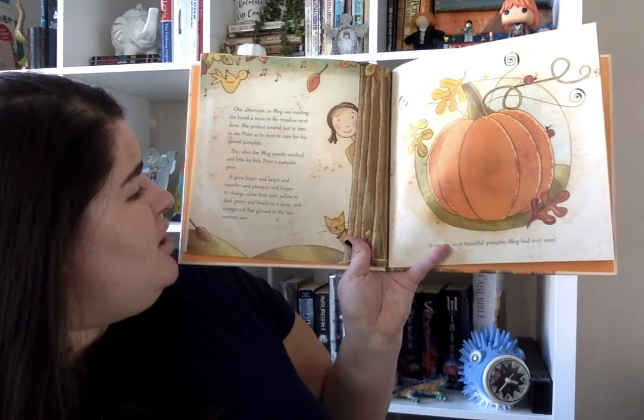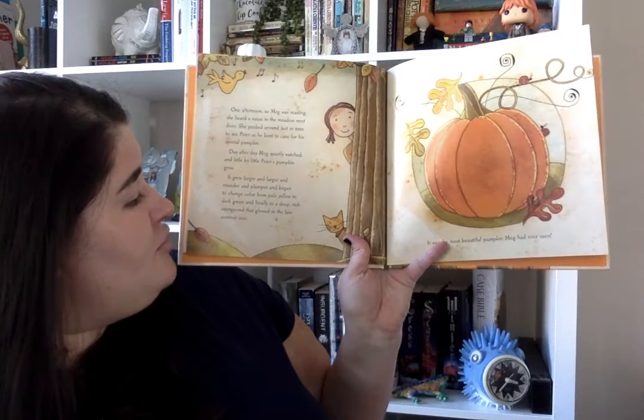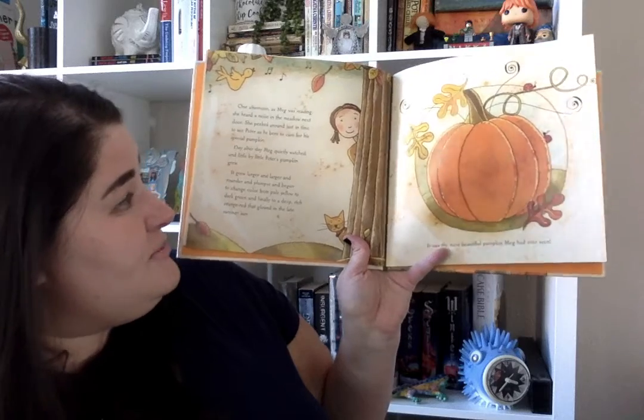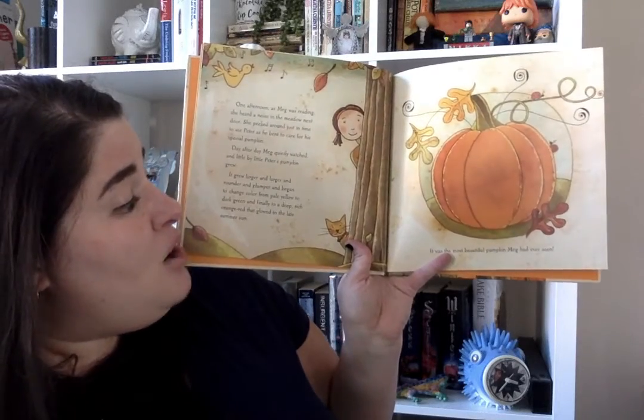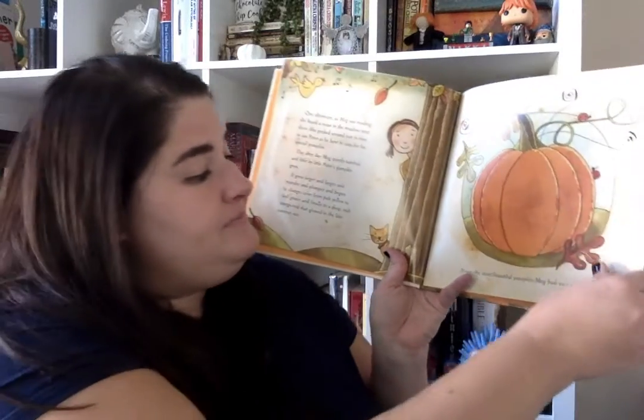It grew larger and larger and rounder and plumper, and began to change color from pale yellow to dark green, and finally to a deep, rich orange red that glowed in the late summer sun. It was the most beautiful pumpkin that Meg had ever seen.